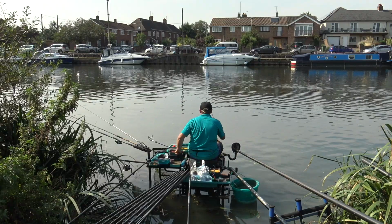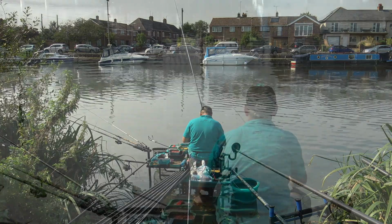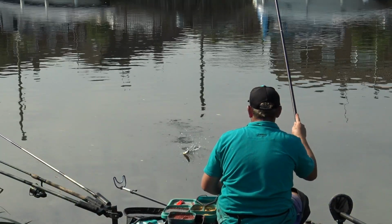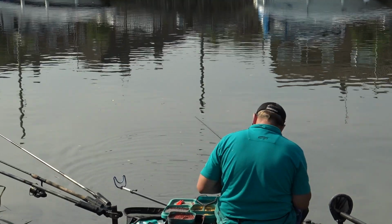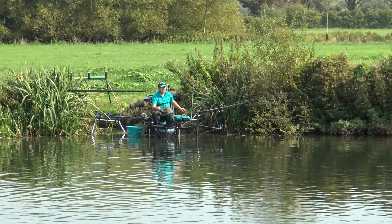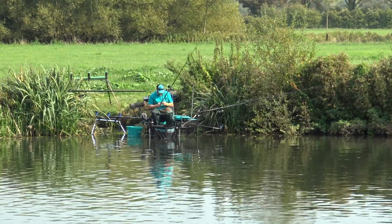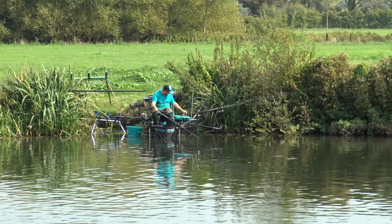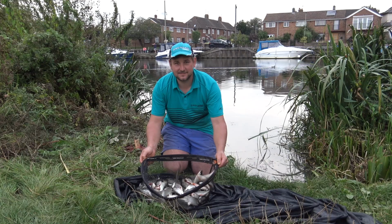So on day 1 I was on peg 3 at Abingdon. I started off short knowing it was going to be quite hard. Caught some bleak, and then underneath the bleak it's got quite good. Then it all got a little bit more difficult. I had to chase the fish out, and then eventually caught on hemp long, maggots as well. A section sort of chasing them out, just keep on chasing them. That's what I had to do. Really hard day, but managed to win the section with 11 pound 5 ounces.